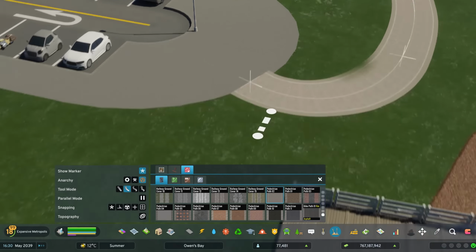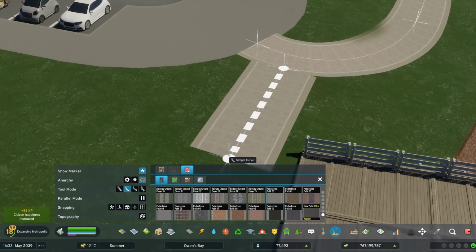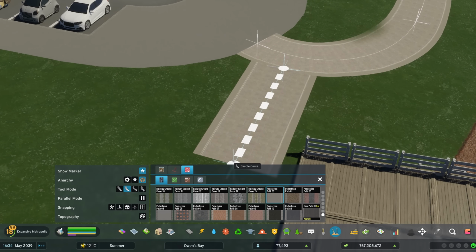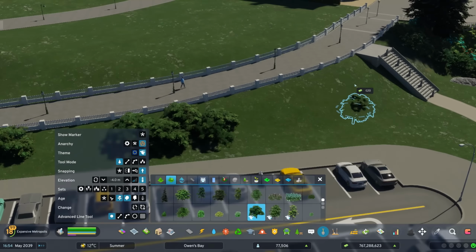Yeah, you can see there how I'm having a little bit of trouble trying to line it up. It doesn't really occur to me, but I could just use Move It to adjust it afterwards. I don't know why I didn't think of that at the time.